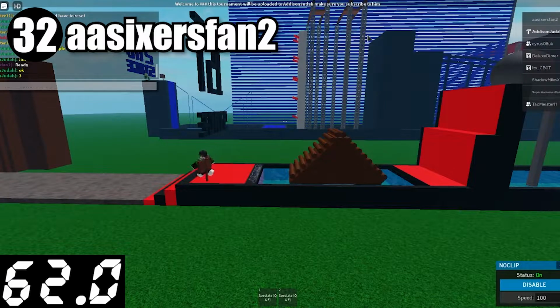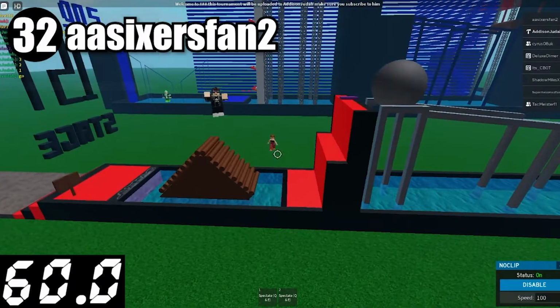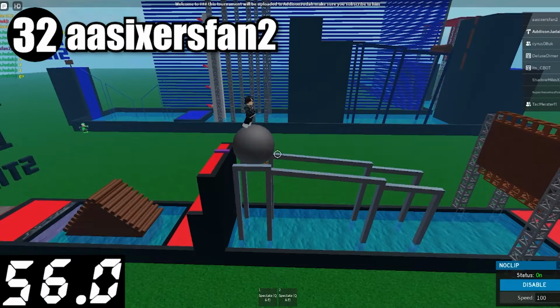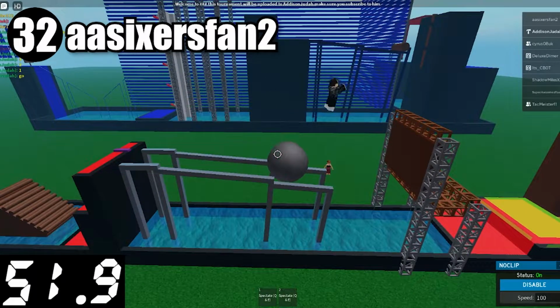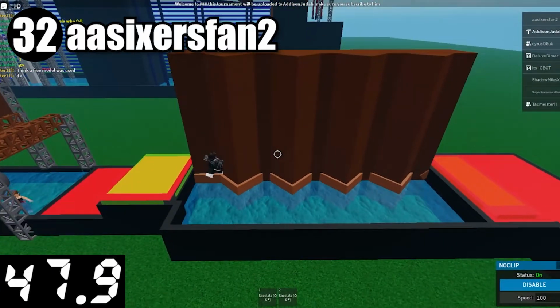Alrighty then, number 32 is AA6's Fan 2. 62 seconds on the clock. How is he going to do? He is taking his time going, but he's off. Now, through the Conveyor Hill. Nicely, that's pretty good. Now, onto the rolling boulder. He's taking it quite well, and he clears that too.